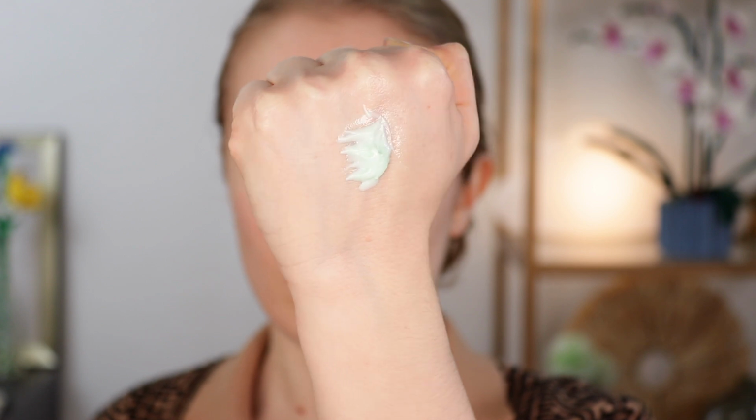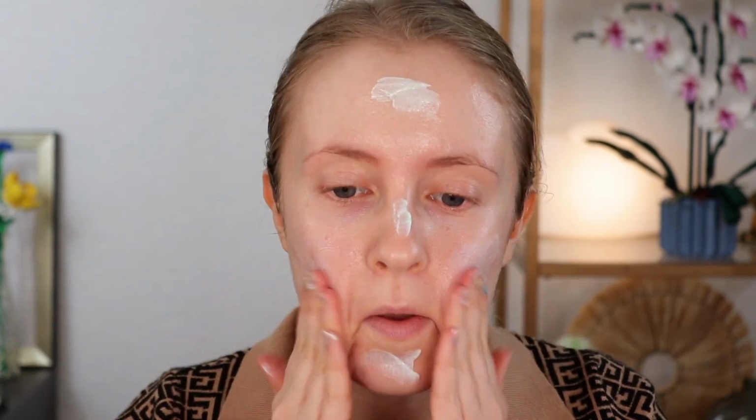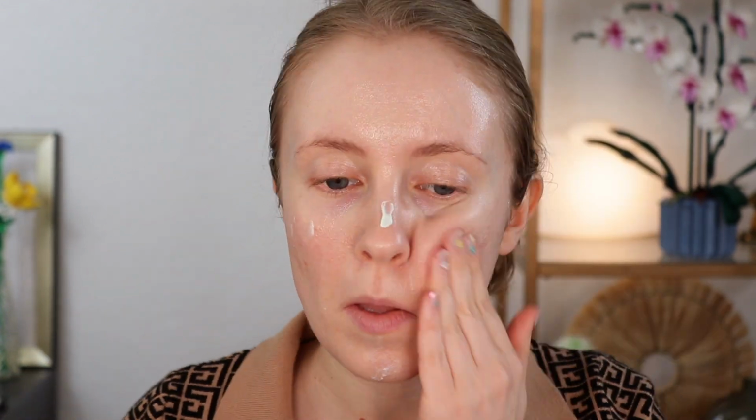They don't seem to claim that that is supposed to color correct or anything, and it really does just blend in clear. I really don't notice any kind of, I don't know, maybe just the slightest color correcting property, but it's very hard to say.